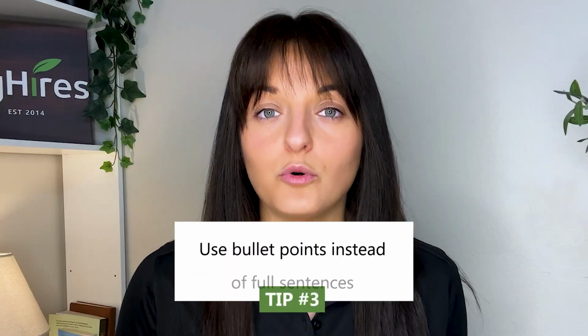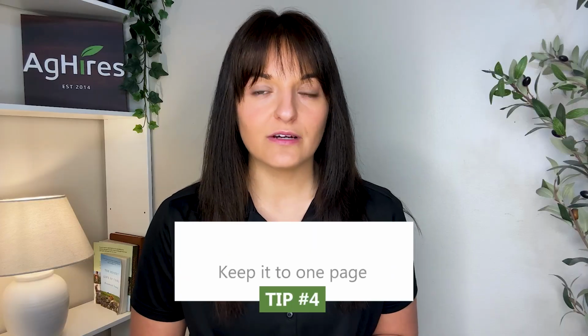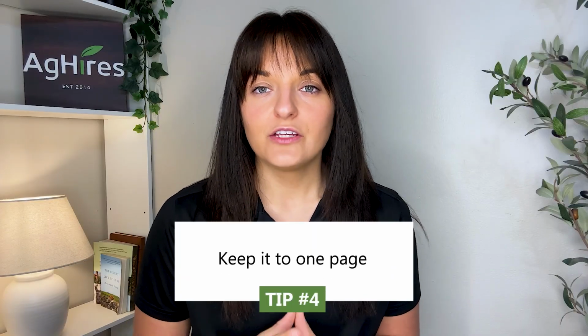You also want to use bullet points instead of full sentences throughout your resume to make it more skimmable and easy to read. Try to keep your resume to 1 page. 2 pages is okay, maybe later in your career when you have more extensive experience to list, but when you're early in your career, 1 page is perfect.